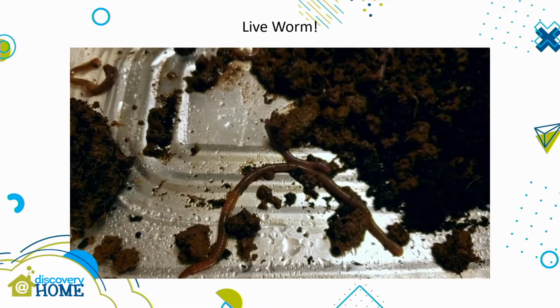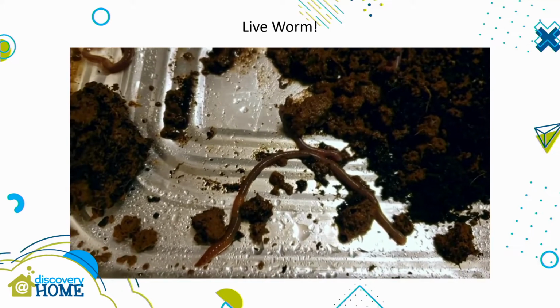Found a big worm, but he has a fat spot on his tummy. Is he sick?